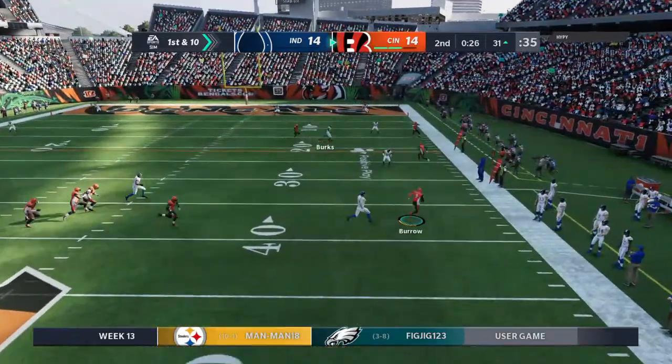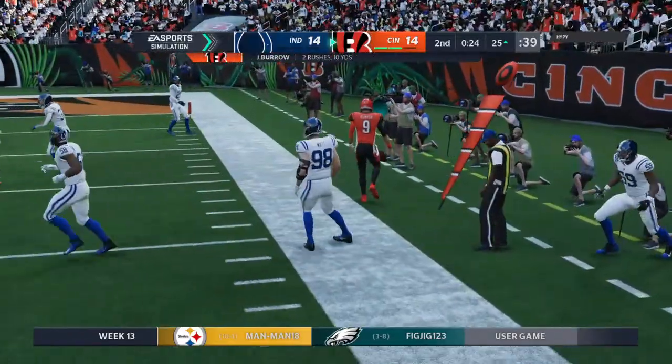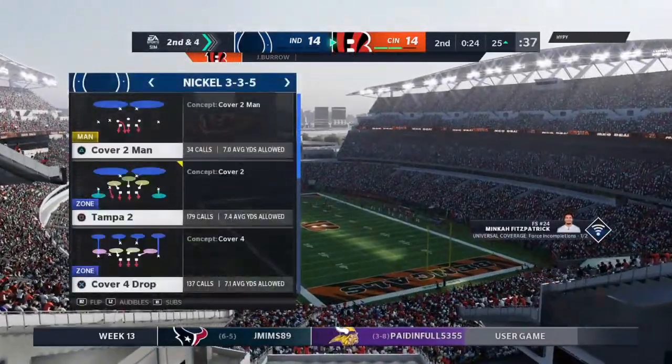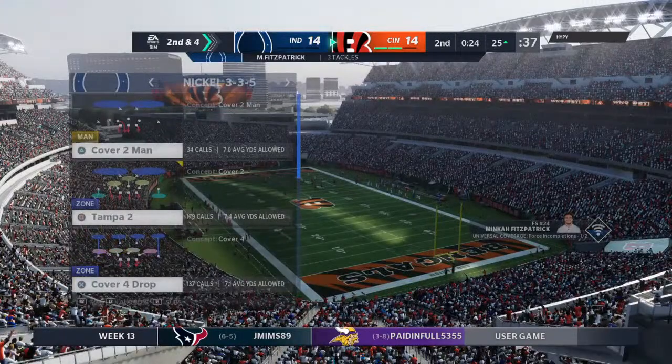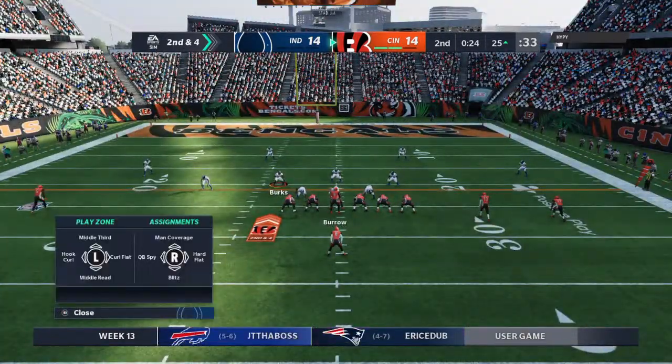Escaping the pressure right. He's going to take off with it, and he'll be out of bounds, able to get it down to the 25 there. The improv on the scramble there gets him 6, and it'll be 2nd down. A 6-yard pickup brings up 2nd and 4.